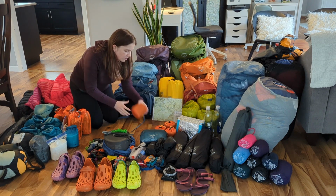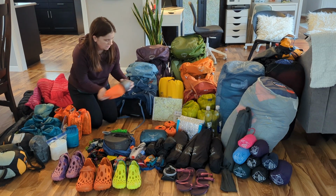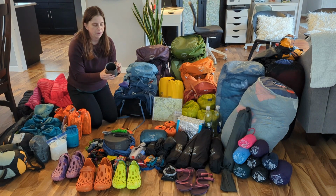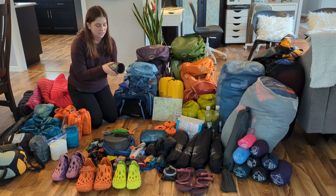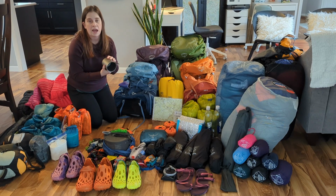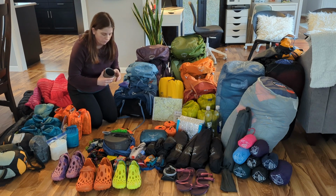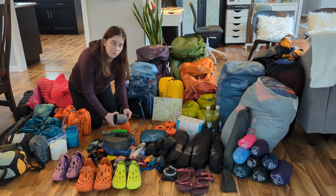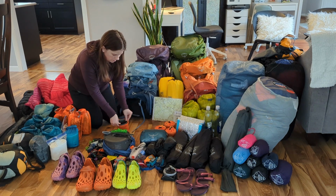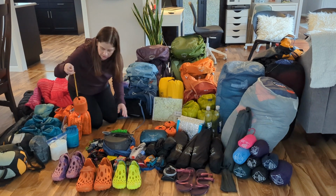We each have a mug, and these are Toaks mugs. My husband and I, for coffee, have the insulated version, and the kids have uninsulated versions because they won't be drinking hot drinks with us. So this will be perfect for our beverages. And they each come with their own little bag, so we will either hang those or slide them right in our pouches in our packs.